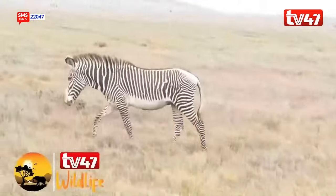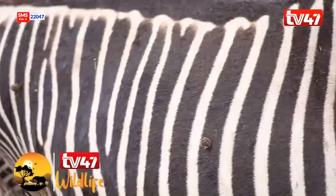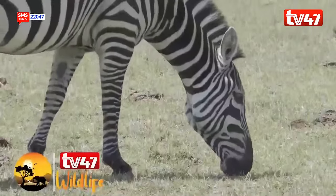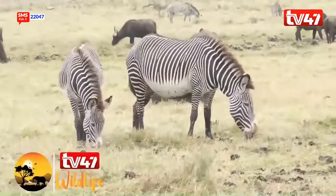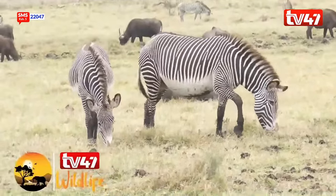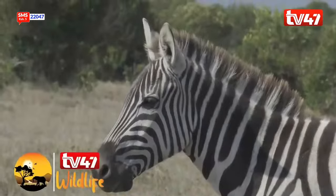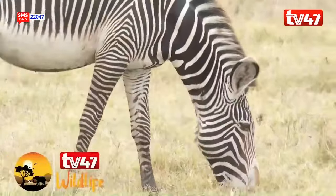However, the other difference is when you look at the stripes. When you look at the thickness of the stripes, you realize that Grevy zebra has narrow stripes, but then the plain zebras would have much wider stripes. And also when you look at their bellies, you realize that the plain zebras have the stripes going around the belly, but then the Grevy zebra, you see the belly is white. So the stripes do not go around the belly. And also you can look at the ears. Plain zebras have smaller tipping ears. But when you look at the Grevy zebra, it has large and rounded ears.